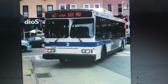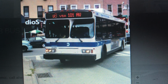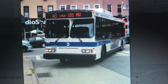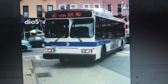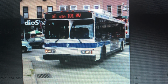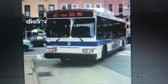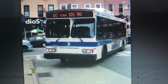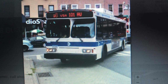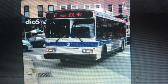Next stop, 101st Avenue and Lefferts Boulevard. Transfers available to Q10 and Q10 Limited. This stop is 101st Avenue and Lefferts Boulevard. Next stop, 101st Avenue and 121st Street. This stop is 101st Avenue and 121st Street. Next stop, 101st Avenue and 124th Street. This stop is 101st Avenue and 124th Street. Next stop, 101st Avenue and 127th Street. Transfer available to Q41. This stop is 101st Avenue and 127th Street.